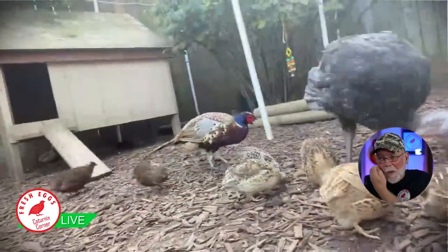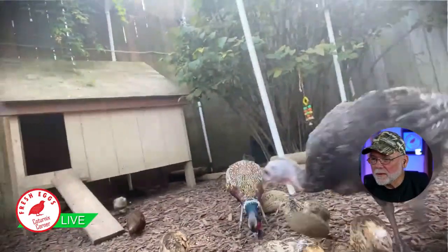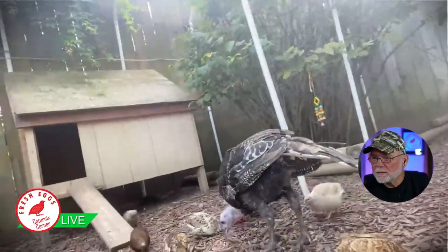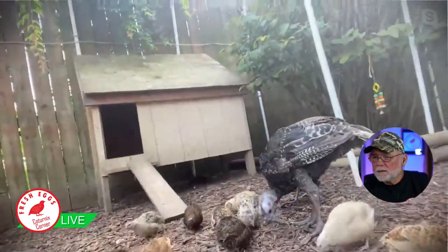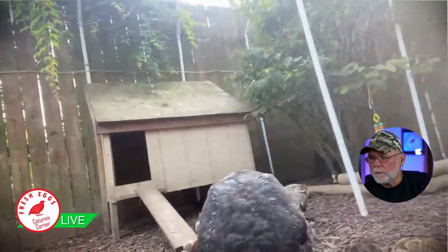Look at that turkey. Do the quail actually go up into that little house there? Do they go up that ramp?